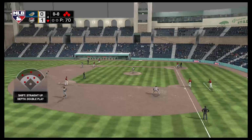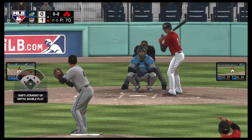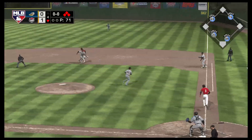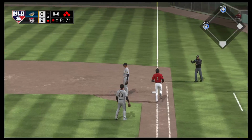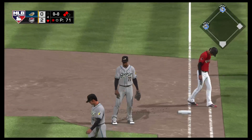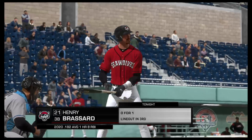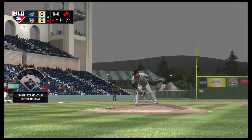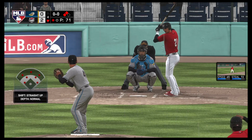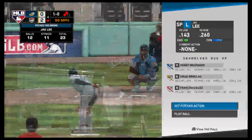The batter, now batting, Johnny Mosley. First delivery to him on the way. Swinging, a ball hit softly on the ground. And indeed, he'll take only the out at first as the run comes in to score. The batter, stepping into the box, Henry Brassard. He's set, and the pitch. Nope. And this one runs up high, ball 1.